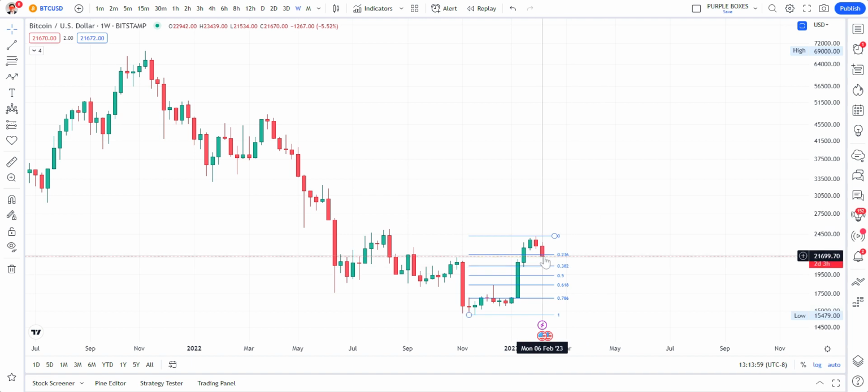So we already broke down the first level. What's next? This level, 20.5K. After that, 19.5. After that, 18.5. This is what's gonna happen. Most likely, this is gonna come back down to this level. Hopefully it holds. We take an entry here and we shoot up.